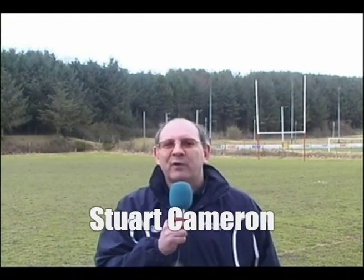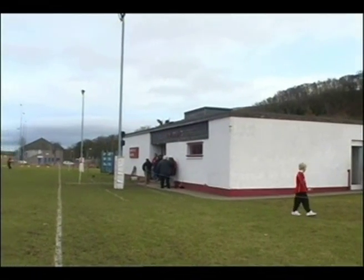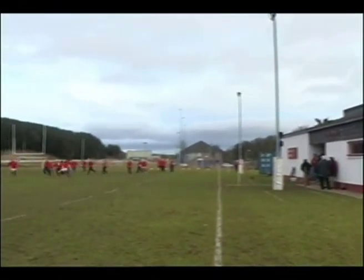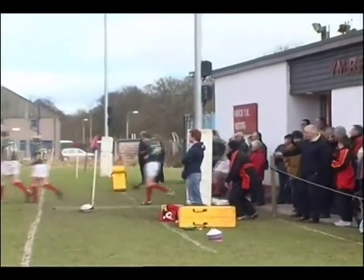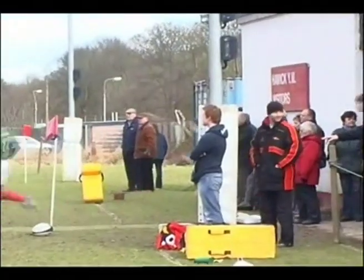Yes, welcome to Borders Rugby Roundup, and we're here for the delayed Scottish Hydroelectric Cup Round 4 clash between Hawick YM and STEWART'S-MELVILLE from Premier 2. YM's achievements so far this season have been phenomenal, winning 15 of their 17 games in National League 2 and conceding less than 8 points per game.